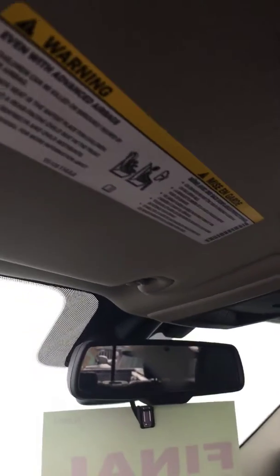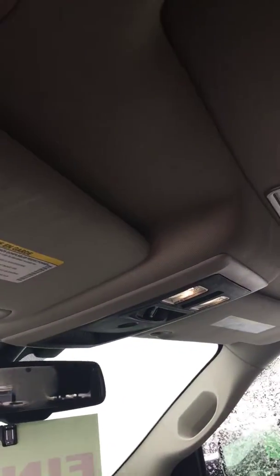It does have a remote start though, and you can open up the back window. This one does have the sunroof as well. Leather seats, power with memory.